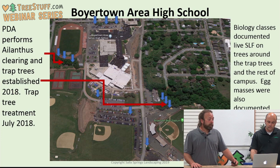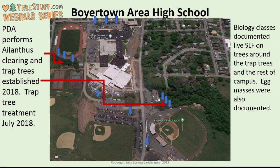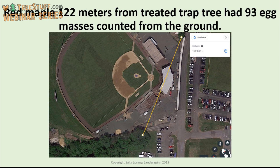Another spot we did the same thing, but the work was done by the Department of Agriculture, which is our local high school. And you can see the 2 red arrows is where the ailanthus trees were treated out. And then we went out and sampled with the biology class on all those blue arrows and checked those trees. And lo and behold, 122 meters from treated ailanthus, that maple next to the baseball stadium had 93 egg masses that we could count from the ground. So the ailanthus trap tree method is not going to be your end-all be-all.